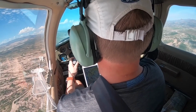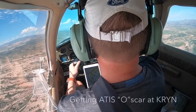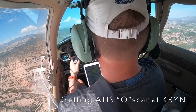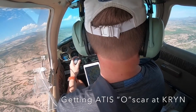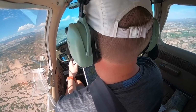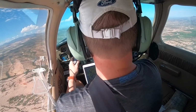Maintain VFR, and I'm getting Oscar now. Now, suspect visual approach. All aircraft check density altitude. Advise on initial contact, give information Oscar. Main tower, information Oscar. Time 1650 Zulu, wind 250 at 7. The weather is better than 5005. Temperature 31, dew point 17, altimeter 29.96. Runway 24 in use, IFR inbound despite.